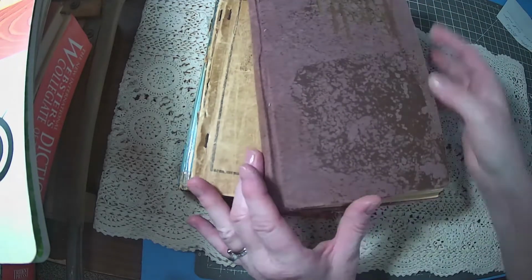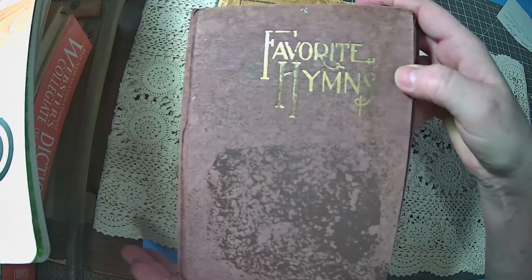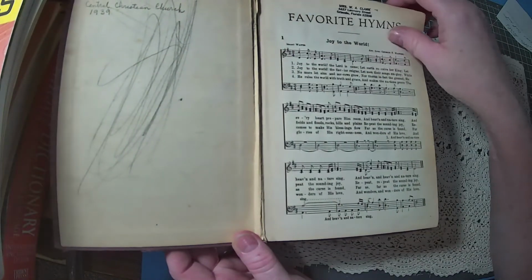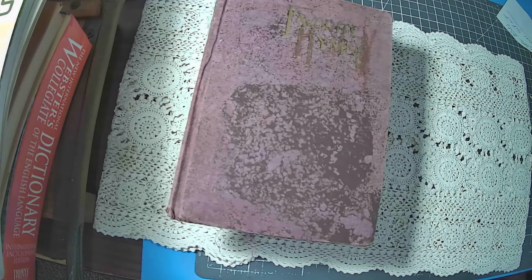So here's another one, and it says favorite hymns on it. There you go. Definitely a worn book. And this is Central Christian Church, 1939. So they're definitely old books. So I think that's pretty much it of what I got that has to do with journaling.